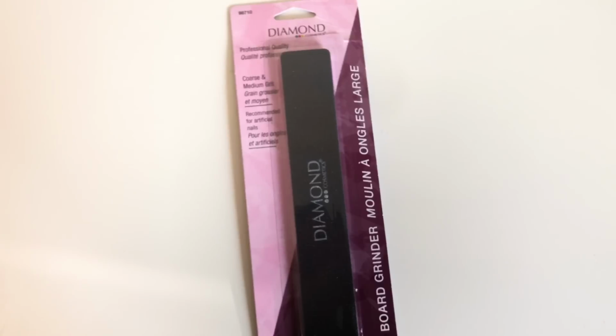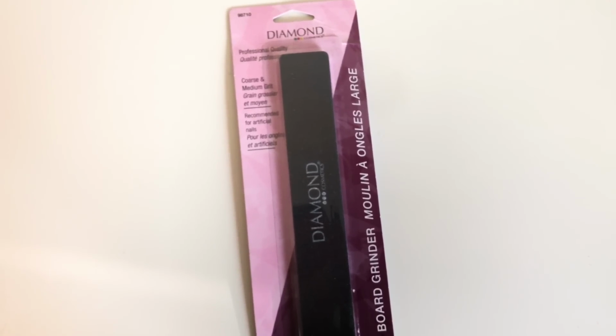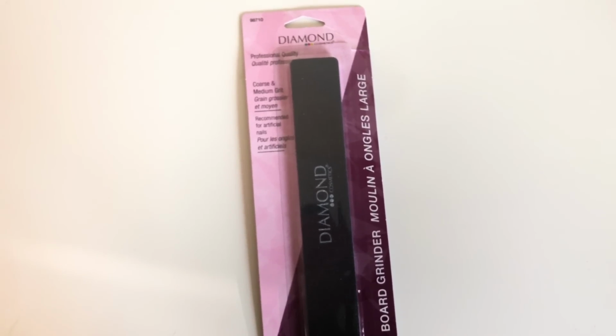Purchased the Diamond Cosmetics coarse and medium grit for my fake nails and all the acrylic stuff that I do, because this is supposed to file really nicely. Some of you recommended it, so I picked it up when I went in again, because you guys were saying it's a great nail file for, obviously, not your real nails because it's super coarse.